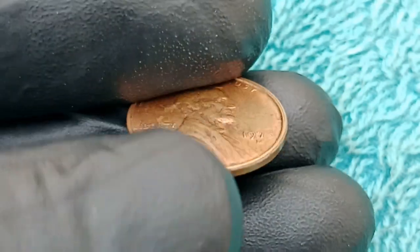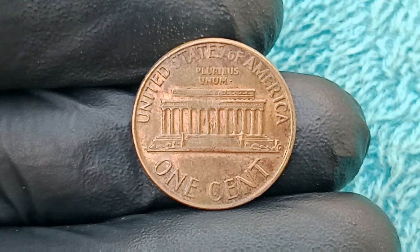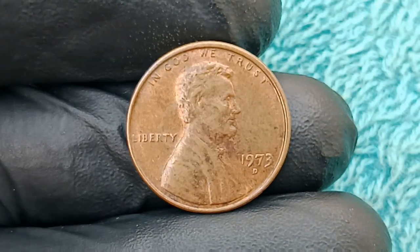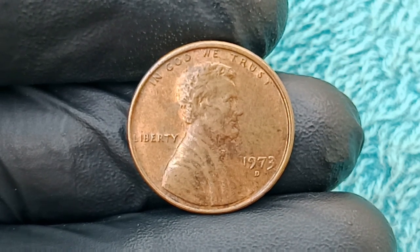as a 1973 D transitional experimental double-strike off-center penny, and given a grade of MS 68 red, which essentially meant it was nearly flawless, retaining original luster, microscopic detail, and the error features with such clarity that it surpassed even the rarest of error coins known.